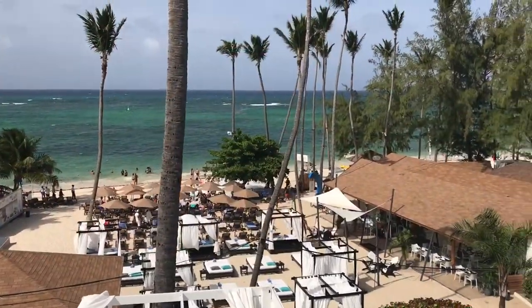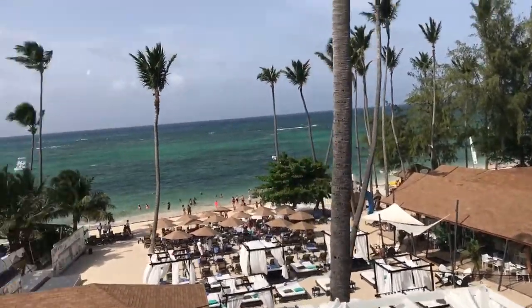A foam party outside. It's like flying over here too.